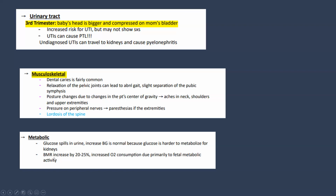Not really sure what I put for BMR there, but they have a higher increased oxygen consumption. I don't remember what I put there, but I guess the real focus here is talking about the blood sugar levels.